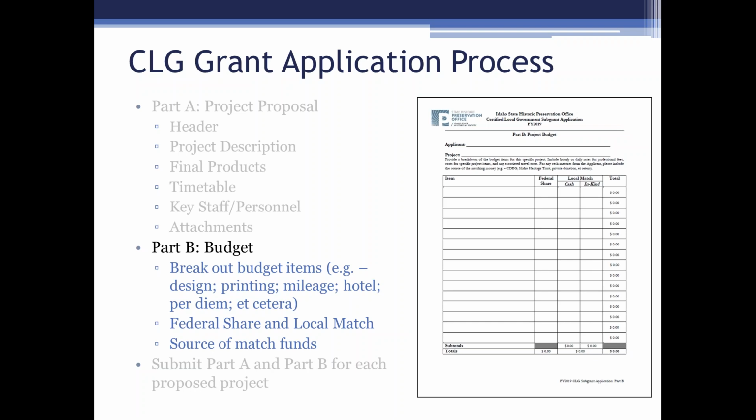Make sure that you are putting down the amount that you are asking from us in the federal share column, and then under the local match, break out whether it's cash, which could be cash, or it could be donations from community members or whatever, and then the in-kind, which would be the staff or commission member time.